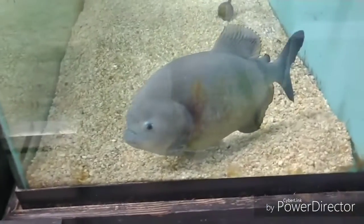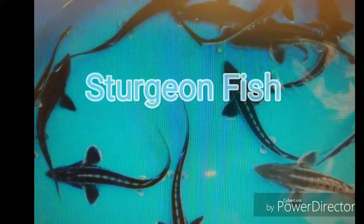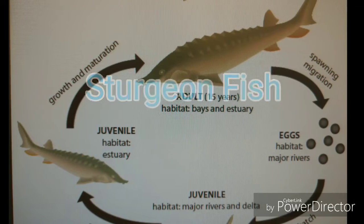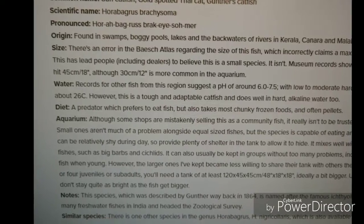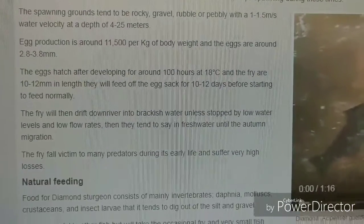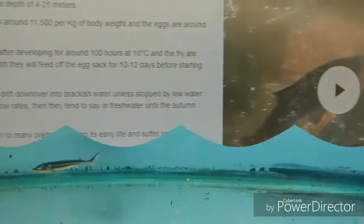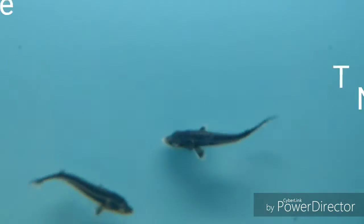Now finally, the moment we all have been waiting for. Coming in at number 1, the diamond sturgeon fish. Now, in an effort to keep this video under 10 minutes, I will allow you guys to read up on some information about this trending monster fish. Pause at any time and resume. And that's why the diamond sturgeon is my number 1 trending monster fish under the radar.